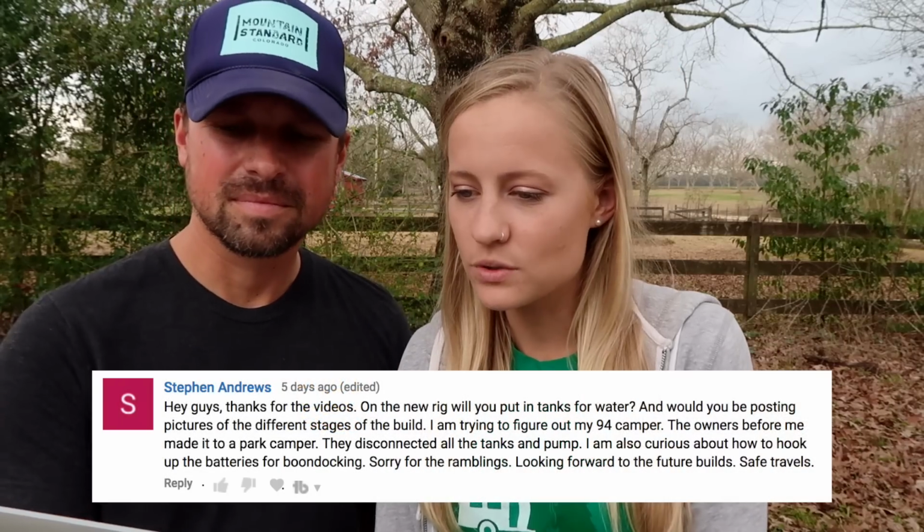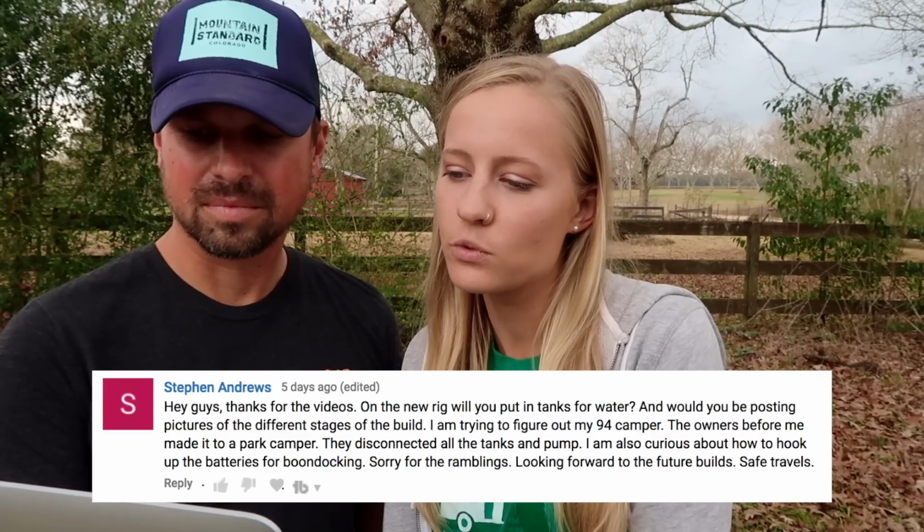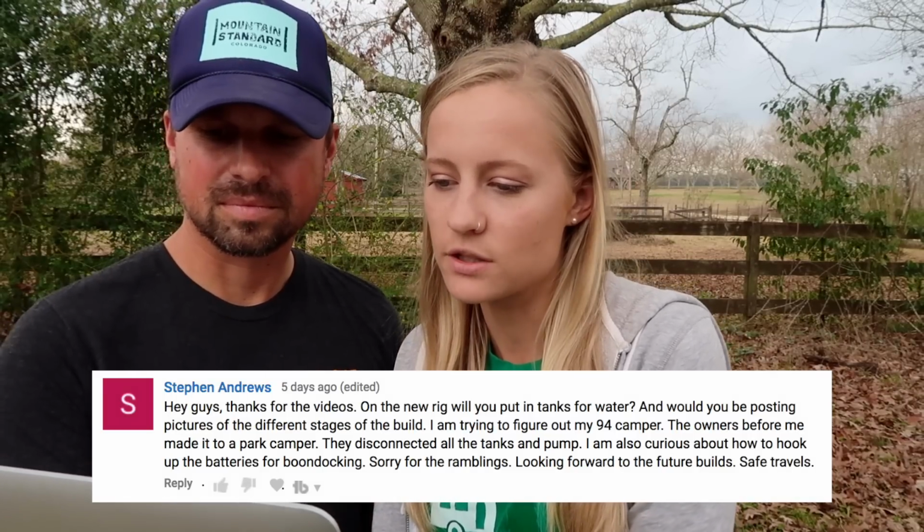Next up we have Stephen Andrews, and they said, thanks for the videos. On the new rig, will you put in tanks for water, and would you be posting pictures of the different stages of the build? So yeah, we have a water tank right now. I believe it's 20-something gallons. We'll have to do some more research, but it's in good condition. We'll probably use that one, and we'll definitely post pictures of the rebuild. As much of the process as possible, we try to do it pretty real time.